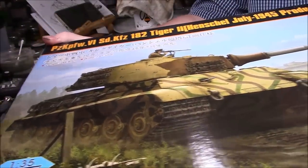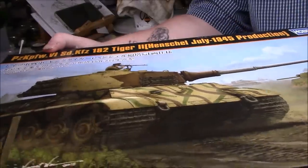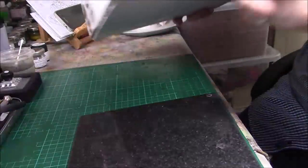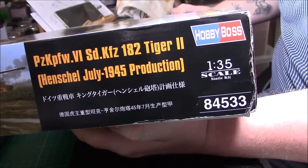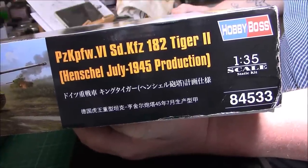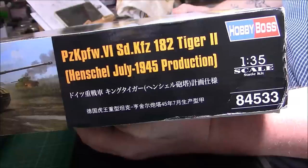So, you see, it's a HobbyBoss kit, 1/35 scale. Nice artwork on the front, I do like that. And the kit number, if I can find the kit number at the end of here, I'll put it on there, you can see that. 84533, obviously 1/35 scale, and it's HobbyBoss. And there we are, you can read what it says now. Panzerkampfwagen VI Ausf. B, Tiger II Henschel, July 1945 production, but obviously it's just called production turret, I would have thought.